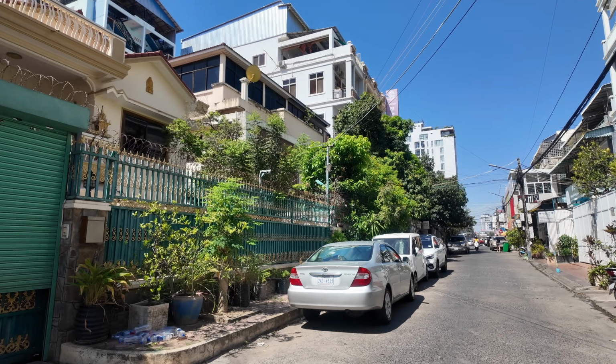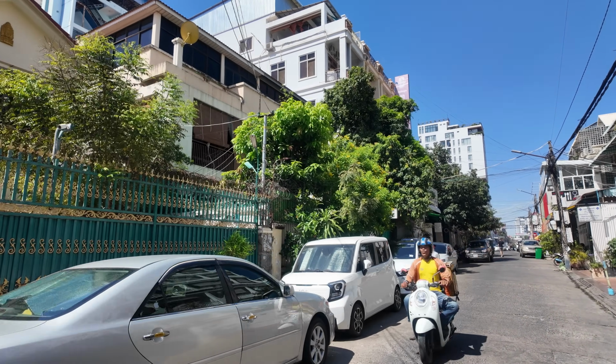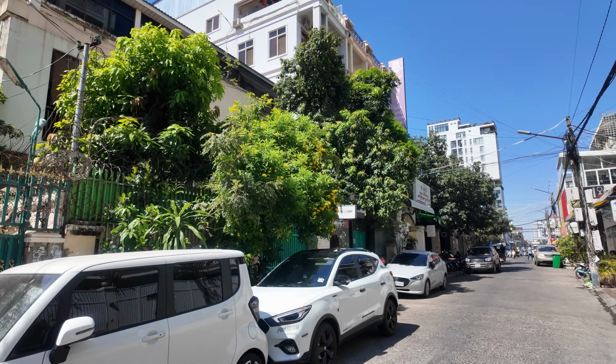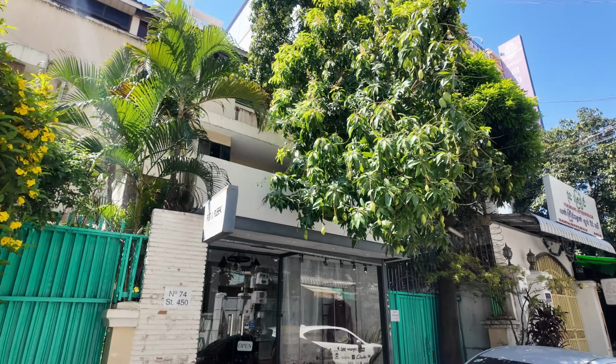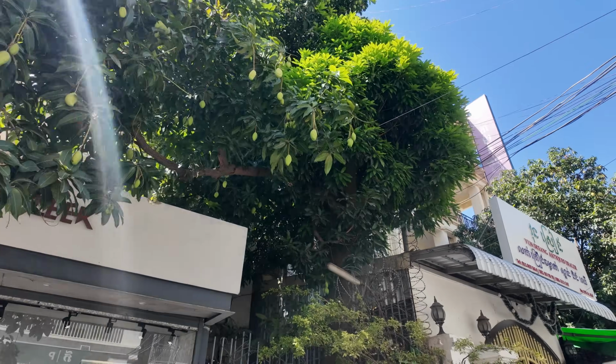Russian market is just so leafy. How can you not love what a pleasant neighborhood this is? Ooh, and look up there. In the tree is mango fruit. Next to this beautiful flowering tree, you got mango growing up in here like crazy. Look at that. Woo! Free fruit. Too bad I absolutely hate fruit and never eat it.